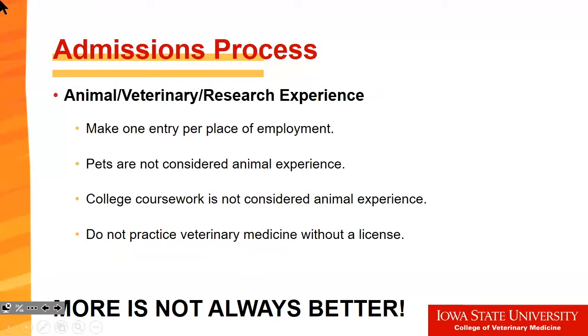So you put down one experience or one place of experience, and just note in your description what you worked with. They really don't need to know, wish I knew more vet terms, sorry, I don't, how many calves you pulled, or each individual thing that you did. Just explain that you helped with, you could assist in surgeries, you went out on farm calls and assisted the vet in whatever incidents, things like that. They don't really care what individual things you have done.